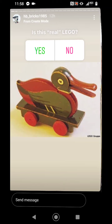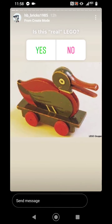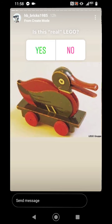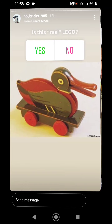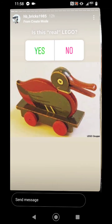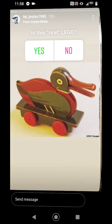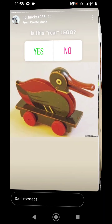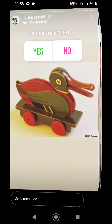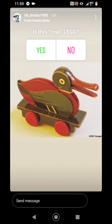So the first one here is a wooden duck. Is this real Lego? Well, this duck was made by Lego in the 1930s. It is made of wood. It is not compatible with today's bricks. It is just made to only be a duck that you can pull along and the beak moves. It's hand painted in all different kinds of composition. You could say it's not Lego System, but it is from the Lego brand. It is still a toy fundamentally. So I would say yes.